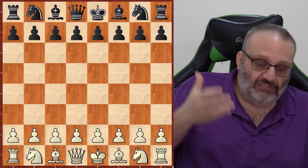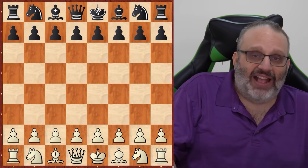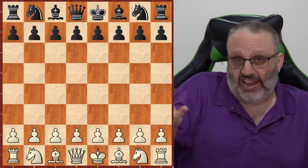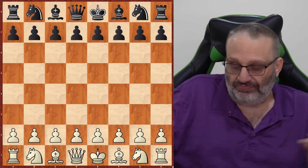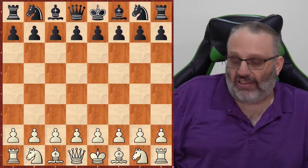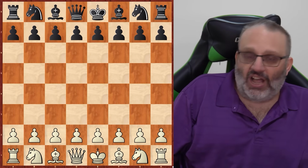And usually, the more time and effort you put into prep, the better you'll get at chess. And some people have jobs and families, and they don't spend a lot of time on chess. They play blitz chess on chess.com or something.